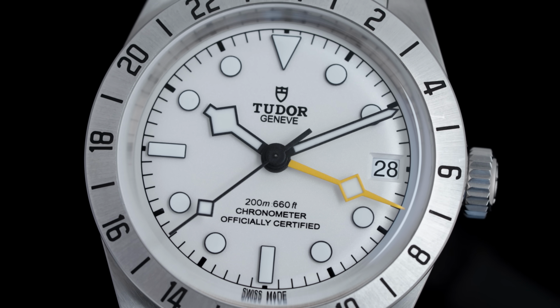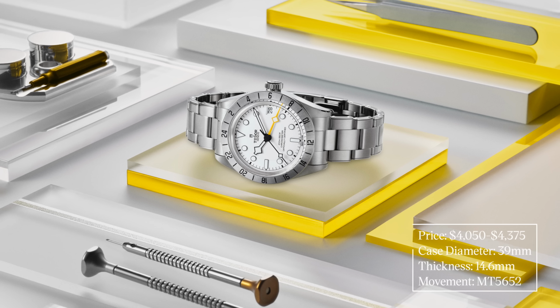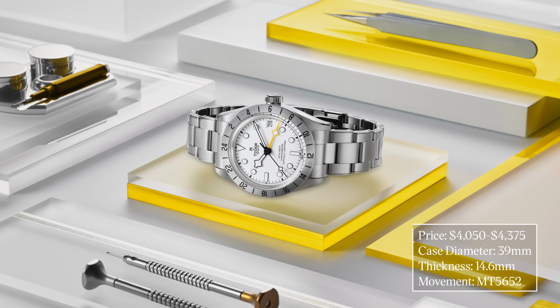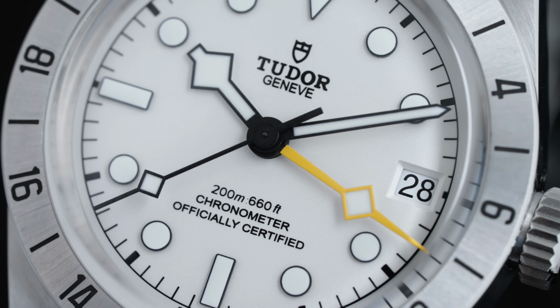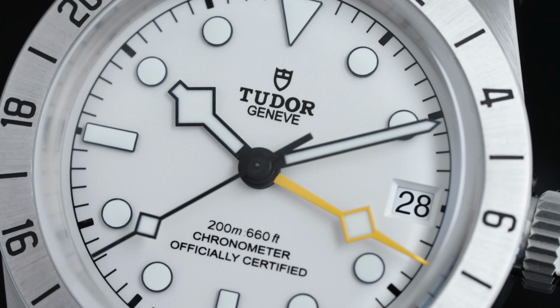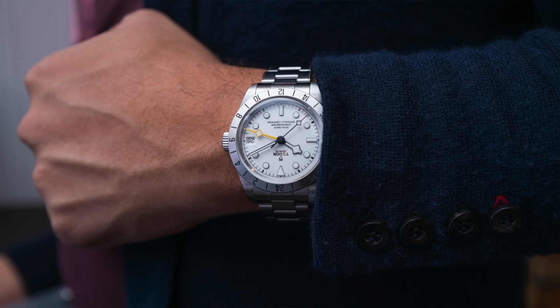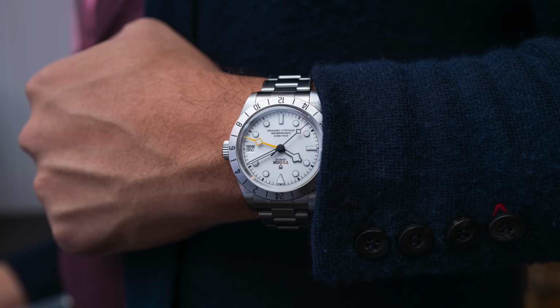Now the watch fits the same mold as the former piece that is still in production, coming in with the same dimensions as the existing model, relying on the MT56-52 caliber, with it coming with a COSC certification and having 70 hours of power reserve. The orange GMT hand continues working with the surrounding 24-hour scale fixed bezel, with all the markers and hands being darkened to assist in contrast off the opaline backdrop.